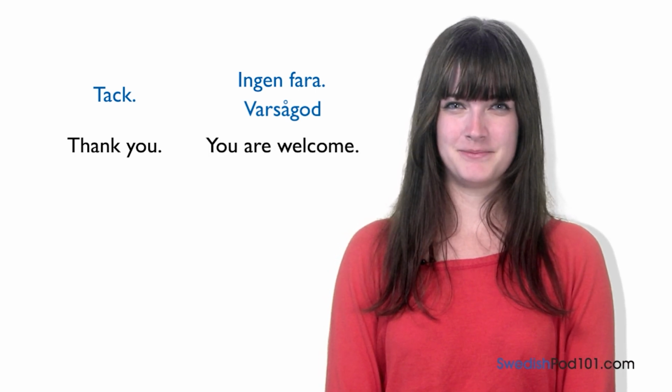Now it's time for Elin's insights. If you're not sure about whether to use tack or tack så mycket, keeping it simple is always your safest bet. You don't have to worry about formal or informal situations. Tack can be used with just about anyone, anywhere, and at any time. Do you know what ses means?